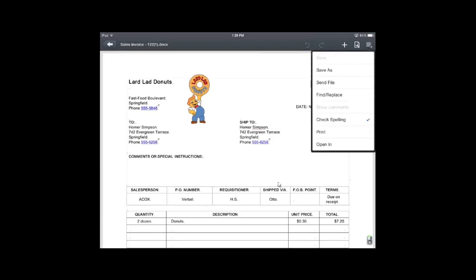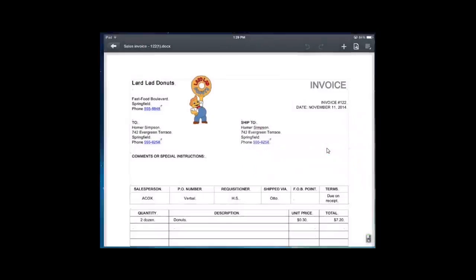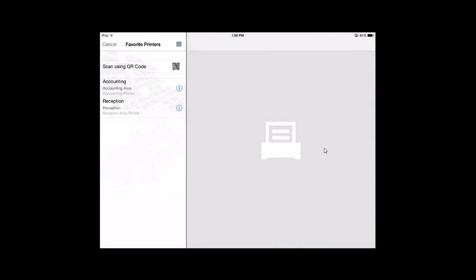the last option that you see here is Open In. So when I select that one, I get a list of other applications that are available. On Android, as I mentioned, this is called Share With, and here it's called Open In. So I can open this into iPrint, and what that does is take the current document, pass the contents of that document to iPrint, and then here I have a list of printers. These are my favorite printers, but I can also go in and see all the printers.